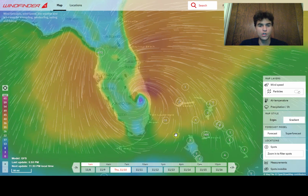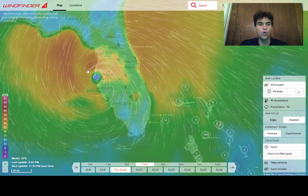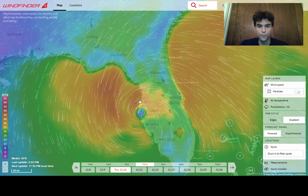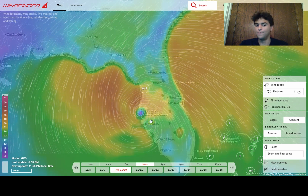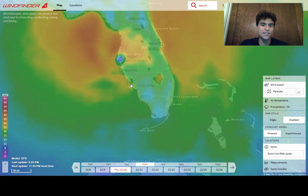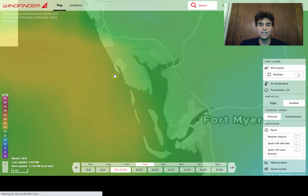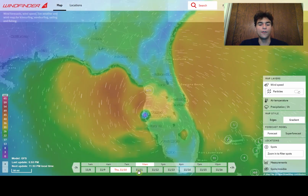And of course, the storm surge will be an issue, flooding rains, and then continuing to move forward, this wind will also move into the middle of Florida, and we see that wind again into the west coast of Florida, which is definitely the last thing you need, especially since you guys along the west coast of Florida experienced the brunt of Hurricane Ian.